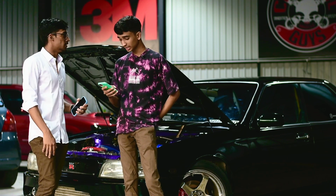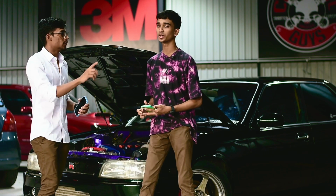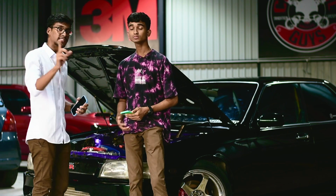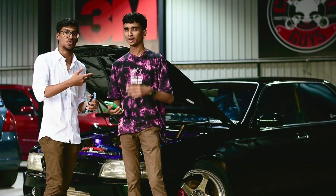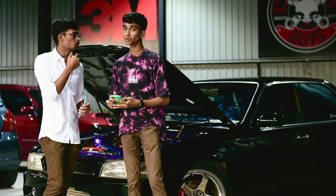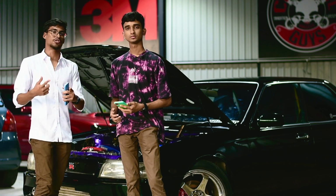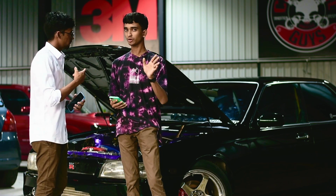And what else? There are a lot of mods done. Why don't we name a few that stand out, since there's too much to remember. Starting off, it has a stroker kit. It's stroked to 2.7. 2.6 stock, but it has been stroked to 2.7. Have to mention that.